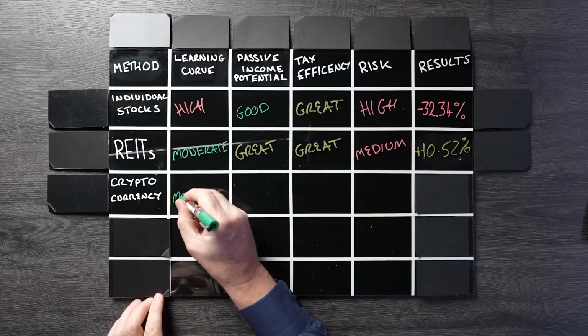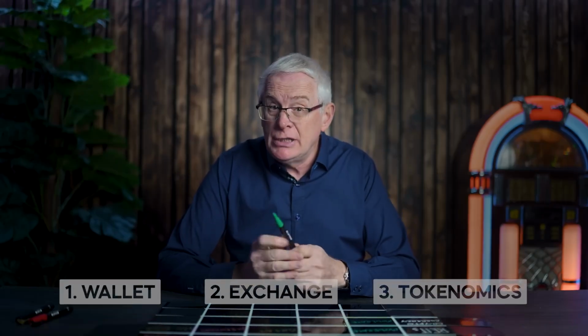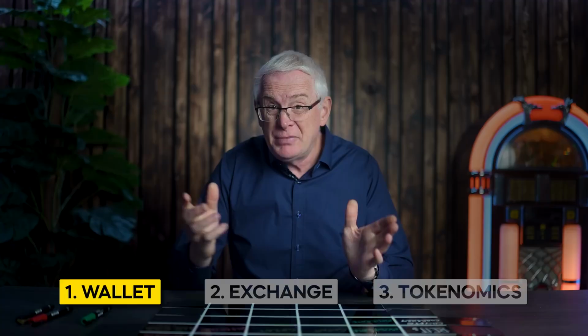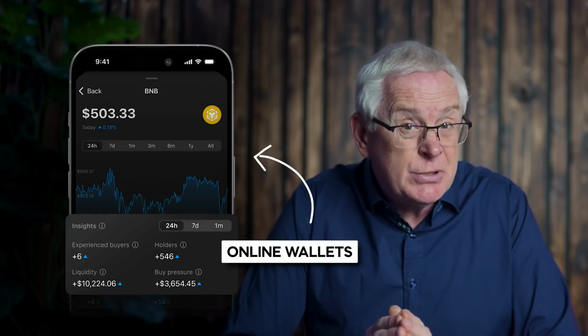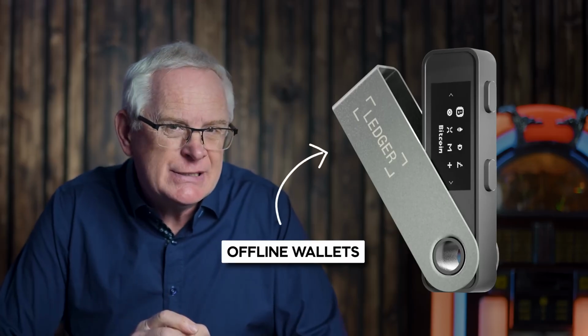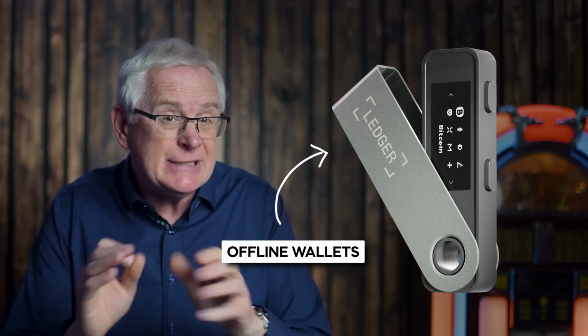For learning curve, I'm going to say it's moderate. Crypto might sound complicated, but I'll break it down for you. First, you'll need a wallet. This is where you store your crypto. Think of it like a digital piggy bank, and there are different types. First are online wallets. These are easy to use, but you'll need to protect them with very strong passwords. Second are offline wallets, like hardware wallets. These are the safest because they're not connected to the internet.